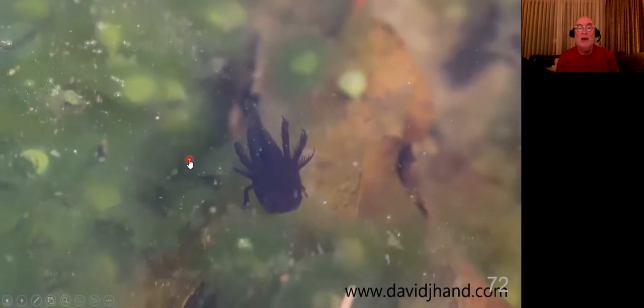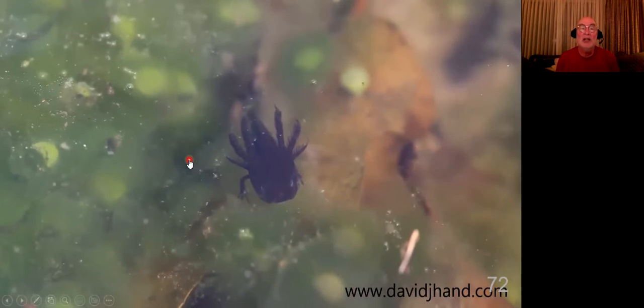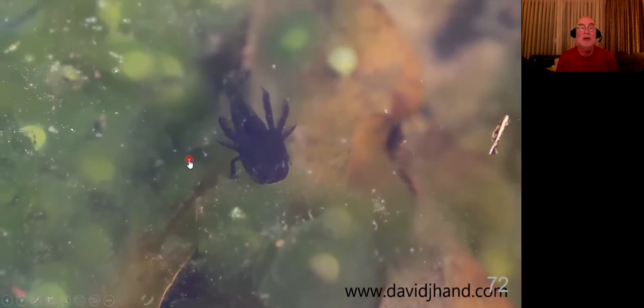I call him the mad larva. He's not real happy about this, but he's hiding, as you can see, in spotted salamander egg masses, as well as eating the membrane off them.